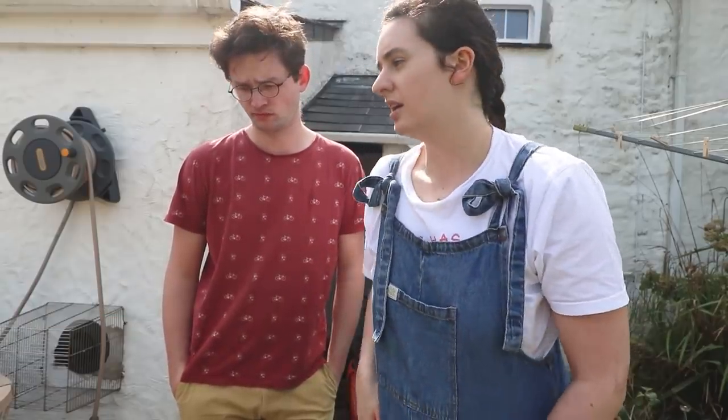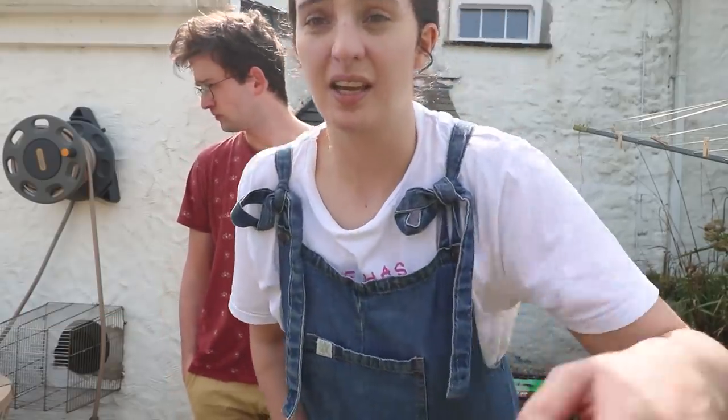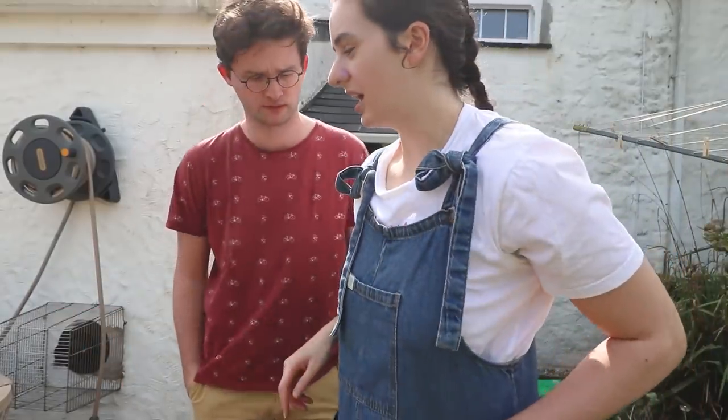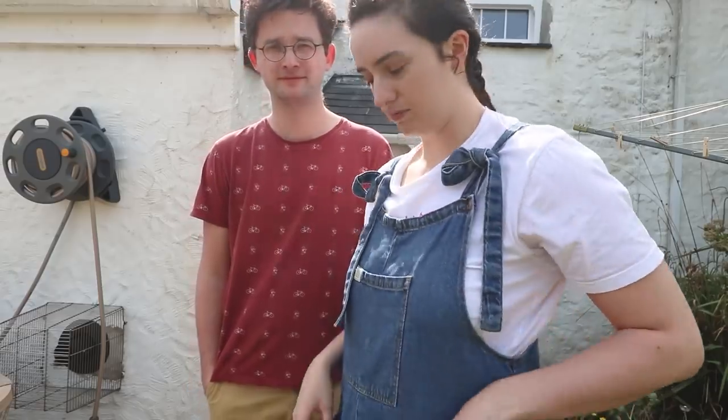When we do the kitchen, we're probably going to do a whole patio area and redo all of it. But today we're basically going to be power washing all of this patio and cleaning it all up.